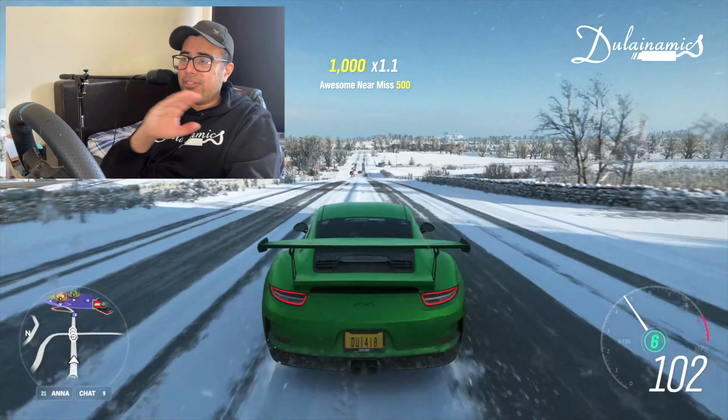Handling, the turning on this is excellent. That's probably down to the front tyres not being too big, because if you go wider on the front it does change the handling when you're turning. I'm literally just going on every bend, everywhere I can find.